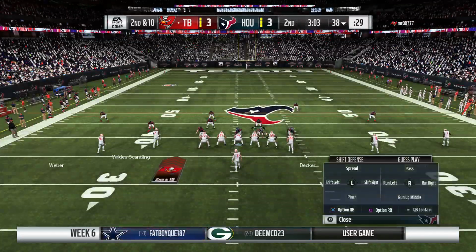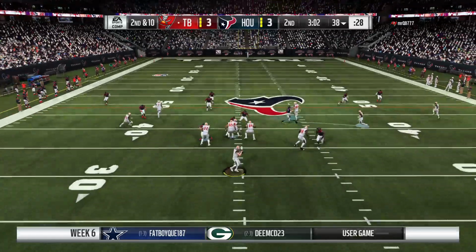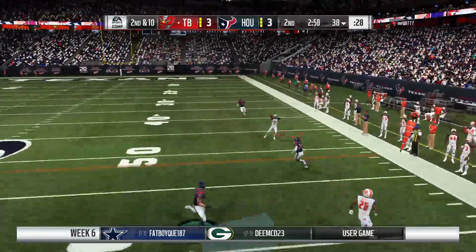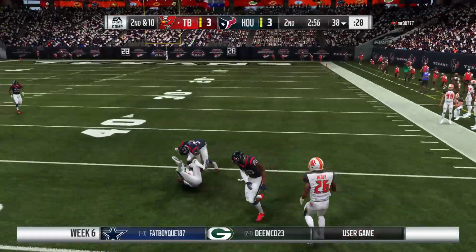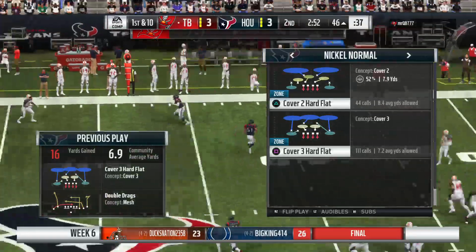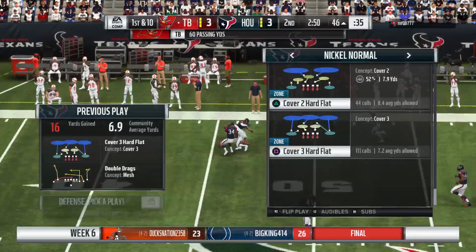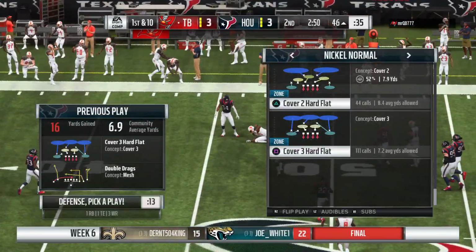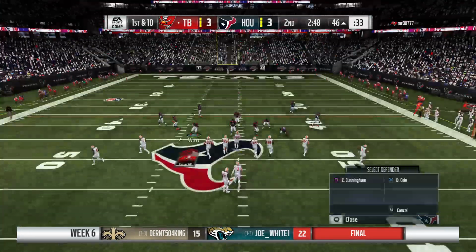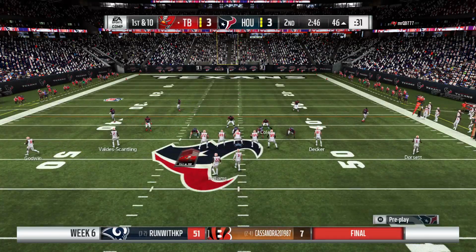They work again from the 38 on 2nd and 10. Now he'll look to throw here on 2nd and 10. Escaping the pressure right. Philip Dorsett holds it in. And he'll be taken down, but not before he gets into enemy territory. His first catch, good for 16 and a first. This offense finding its legs now. Here's another 1st and 10.